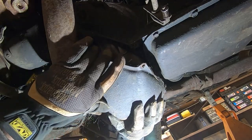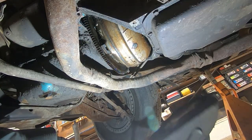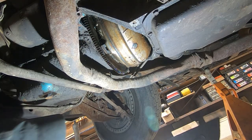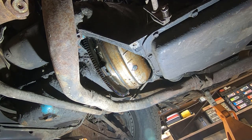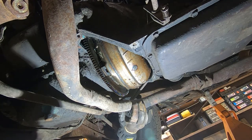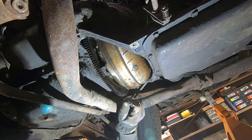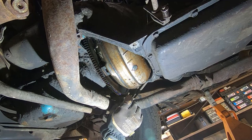What are we going to see behind door number 3? Oh, water. Of course. Maybe this thing sat in some water. How did it get in, through the drain plug or what? Okay, let's go get our prying device, see if we can get her bumped over.